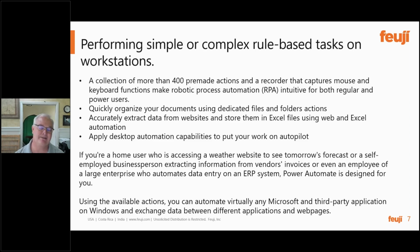What is this Power Automate Desktop? It's 400 pre-made actions. And by the way, Microsoft's intent on doubling the size of this thing and making it even bigger. But what they do is they can help capture your mouse and keyboard movements. They can help you build RPA, robotic process automation, to put together scripts that not only work in the Microsoft world, but basically capture your actions at your desktop to extend to even third-party apps and beyond.